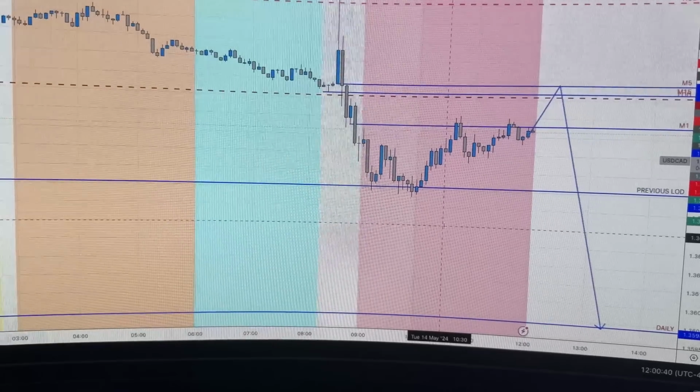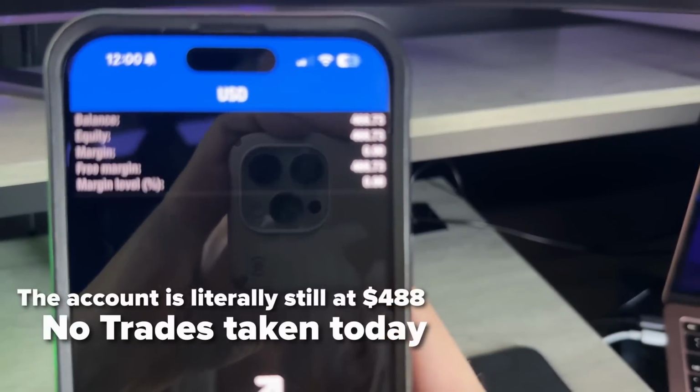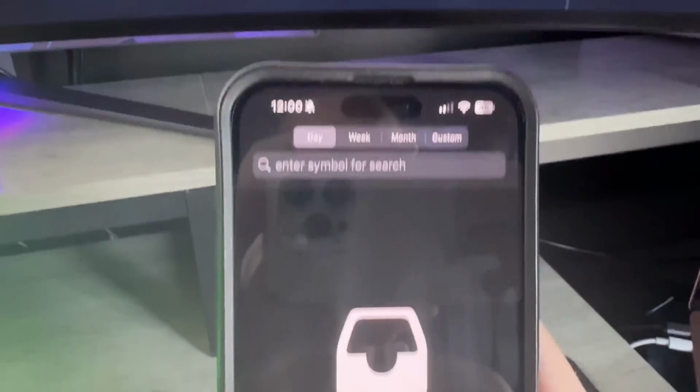Now let me show you, you guys can see that the account is still at 488. So let me pull this up. You guys can see the account is literally still at 488. No trades taken today, so we'll just come back tomorrow.